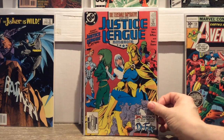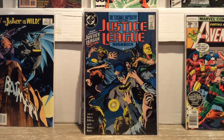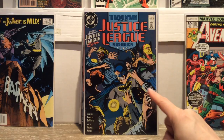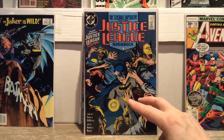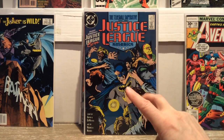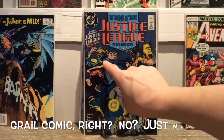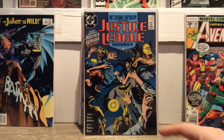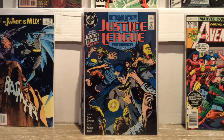I could talk about this all day, but I'm going to dive right into it. So we got Justice League America number 31. Guys, not only is this a beautiful Adam Hughes cover, this is the perfect cover for me because it features my two favorite DC characters on the cover. We've got Mr. Miracle. We've got Animal Man by Adam Hughes. That is the trifecta. You will not find another cover in the DC universe that covers that trifecta.